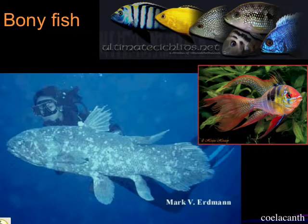Next up come bony fish. Down there on the bottom left-hand side, you have a picture of something called a coelacanth. They were thought to have been extinct because they lived so long ago. However, it was recently that they found one, actually a variety of them, deep in the ocean floor.